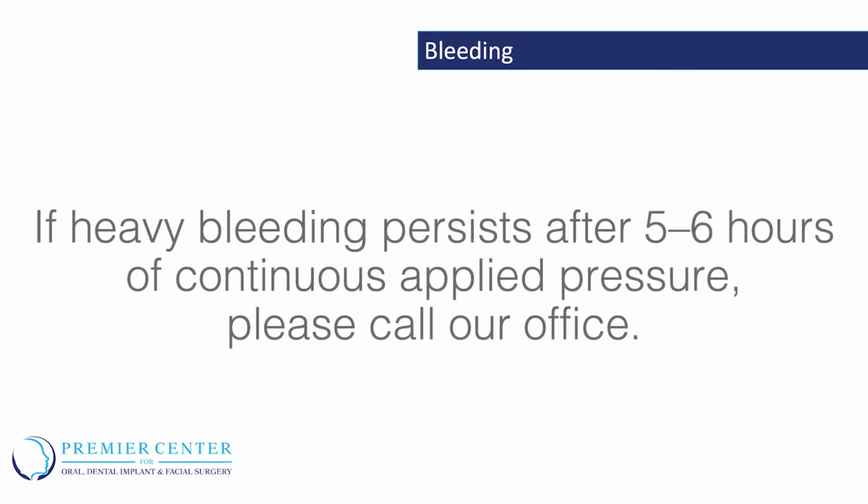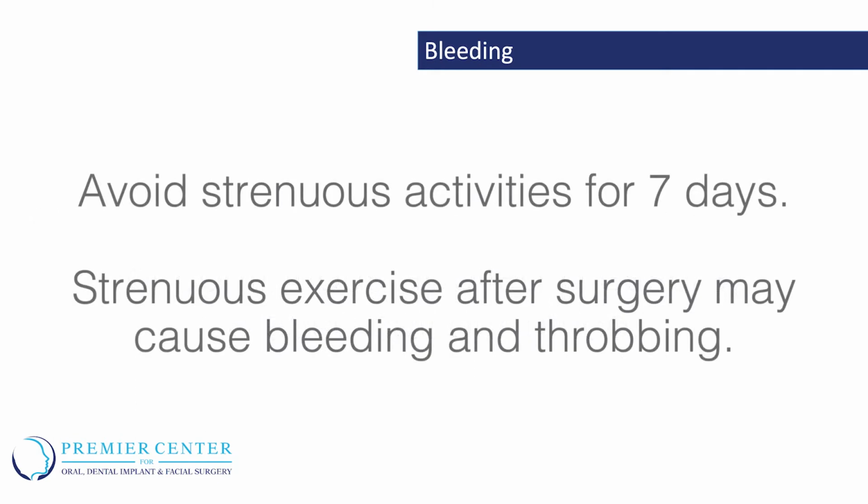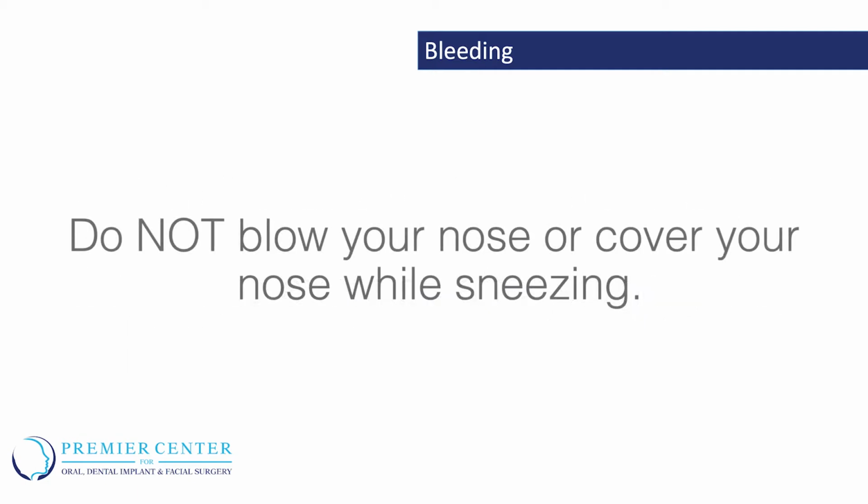If heavy bleeding persists after 5 to 6 hours of continuous applied pressure, please call our office. Avoid strenuous activities for 7 days. Strenuous exercise after surgery may cause bleeding and throbbing. Do not blow your nose or cover your nose while sneezing.